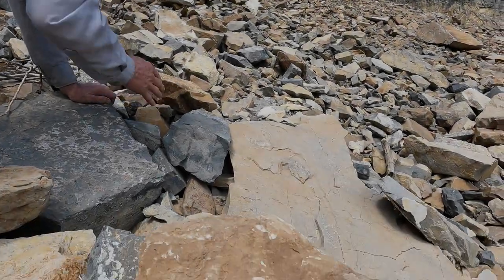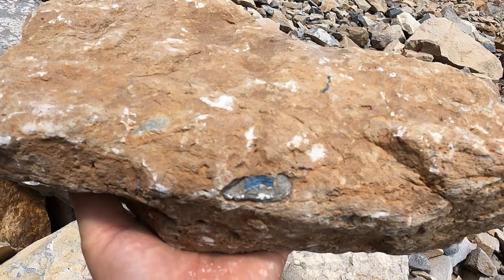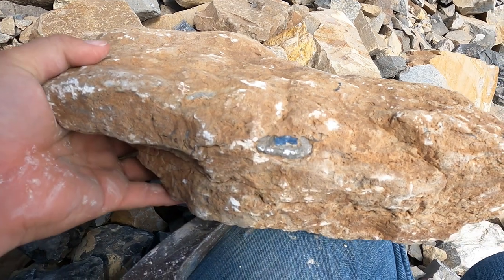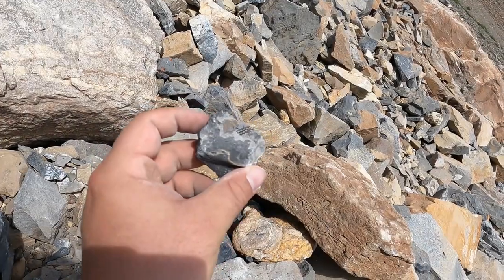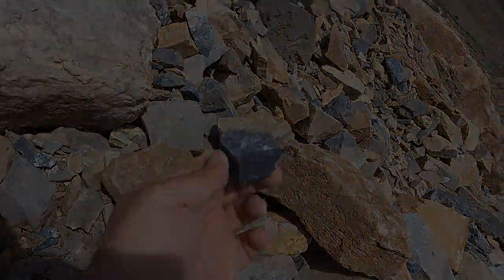All right, my dad came down and he found something interesting right there. Take a closer look at that and see if we can identify what that is. It's very shiny and black. Probably some kind of shell, but I'll take a closer look. Managed to get it off. I'll go ahead and take that home and we'll get a nice close-up of it.